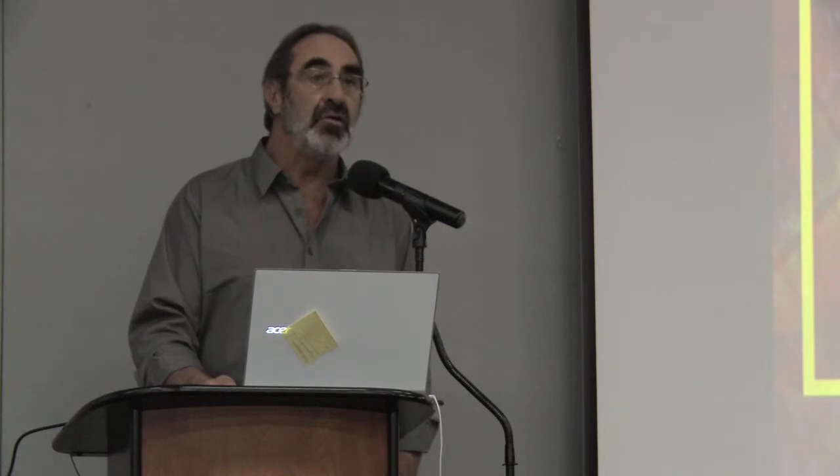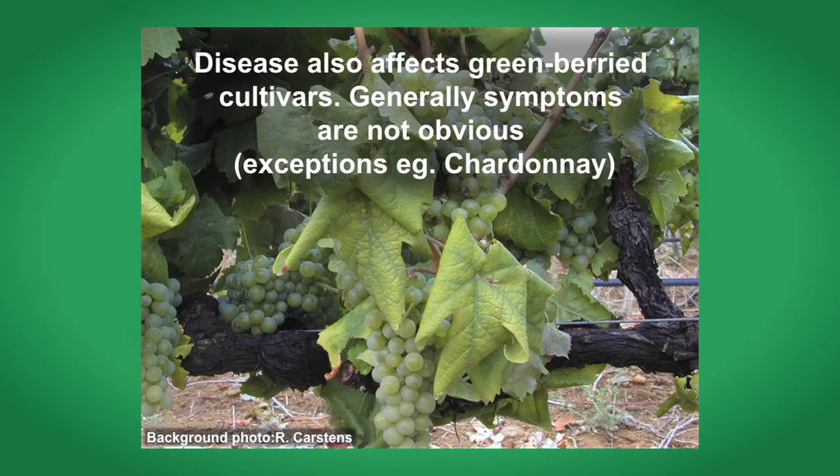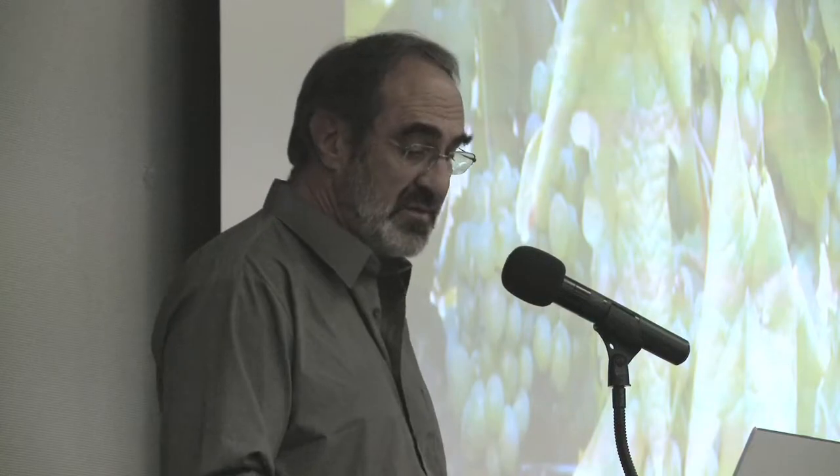So let's look at the individual components of this for leafroll. Let's turn our attention first to the plant. Firstly, all the Vitis vinifera cultivars that I'm aware of are susceptible to type 3. I have not come across a single cultivar that hasn't been susceptible to it. It also affects those that don't show the symptoms that well, as my two colleagues pointed out. There are only some cultivars amongst the white ones where you would actually see the curling of the leaf. Something like Chenin Blanc and Sauvignon Blanc don't really show symptoms ever.